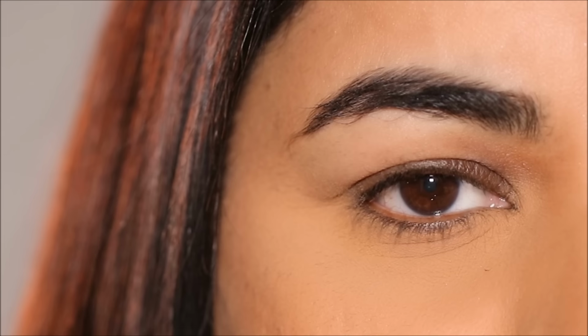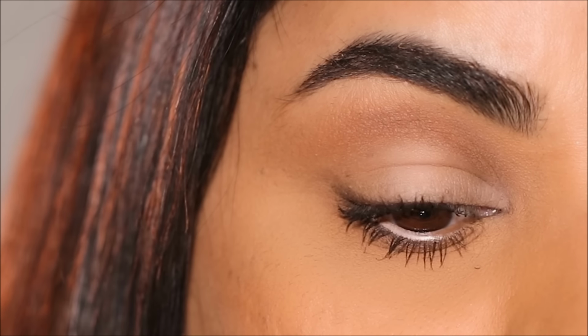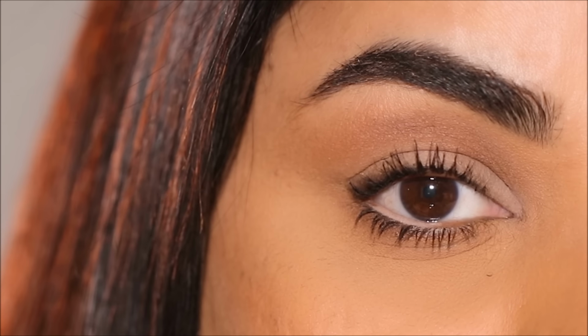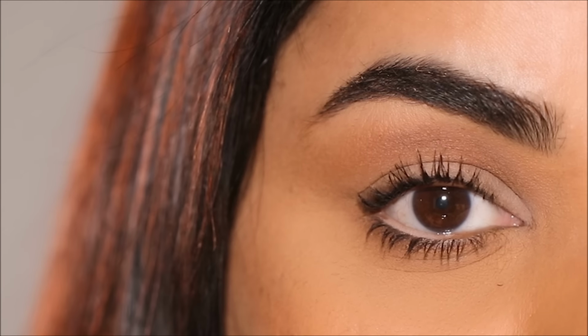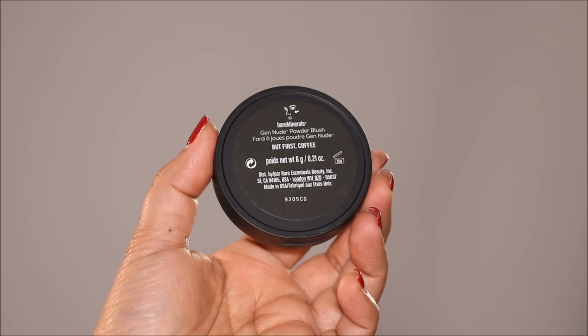Now let's look at my eye before the makeup one more time. And here is the after. It looks so much bigger, brighter, and more elongated. And what I personally love about this look is it looks so youthful. Let's finish up with a little bit of blush and lipstick.